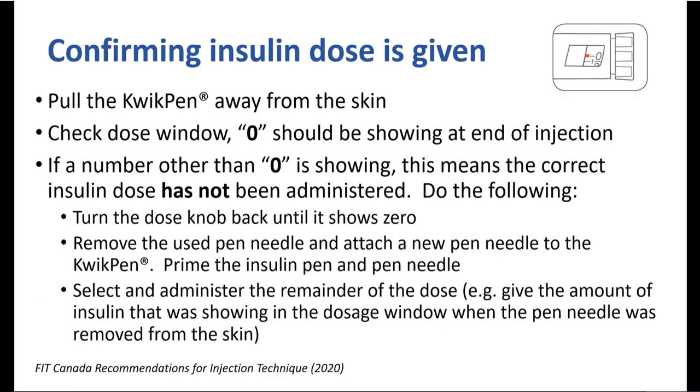In the dosage window of the QuickPen, zero should be showing at the completion of the injection, confirming the full dose was given. If a number other than zero is showing, the full dose of insulin has not been administered. If this occurs, make note of the number in the window. This is the amount of insulin that still needs to be given. Turn the dose knob on the QuickPen back until it shows zero.